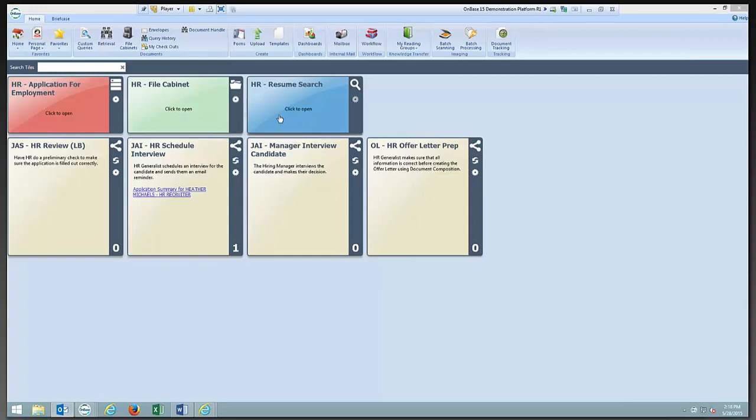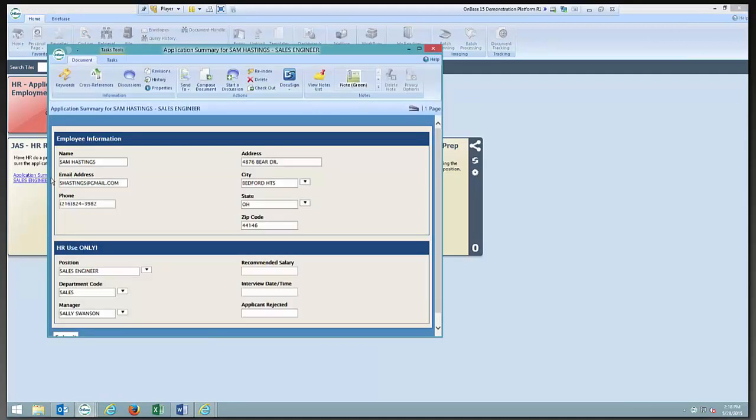But what we want to do is actually take a look at our workflows. By refreshing our workflow, as the HR generalist, I can log in in the morning and see if I have any applications to review. It says, have HR do a preliminary check to make sure the application is filled out correctly. So I can click on Sam Hastings. You'll see that this is the application that Sam filled out moments ago. And now we have some tasks that need to take place.